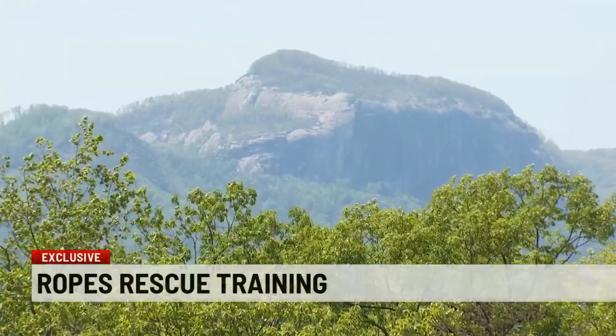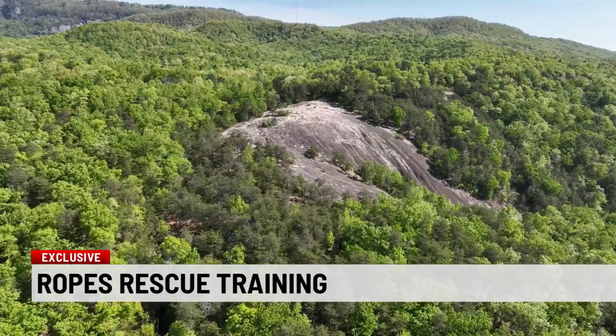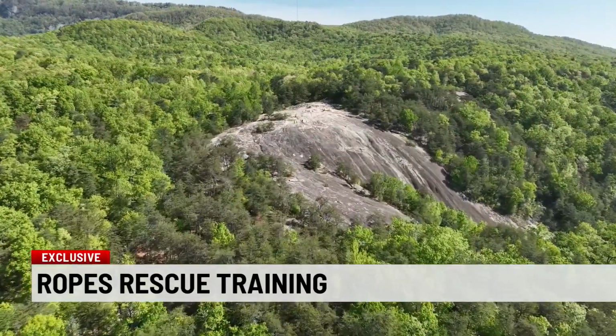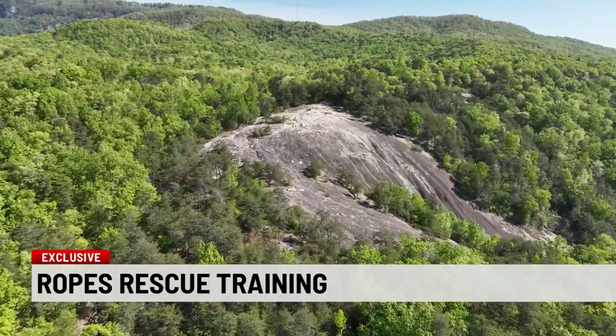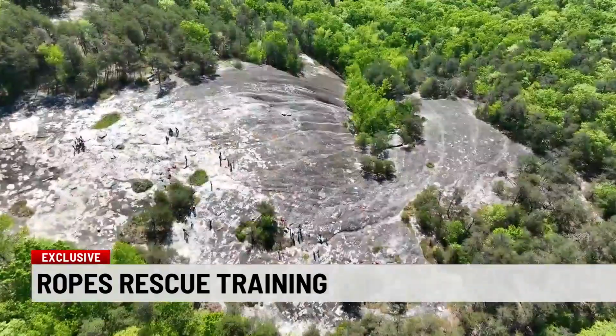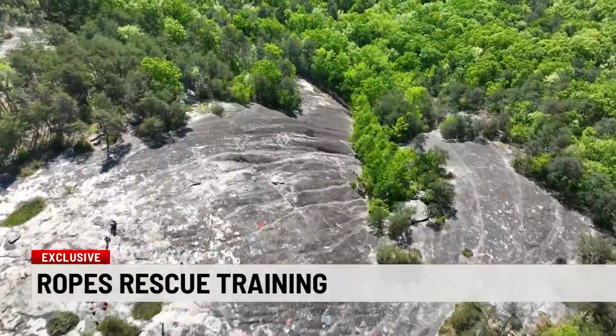Mountains at times are peaceful, filled with wildlife and a view people climb to see. This particular spot, Bald Rock, a South Carolina hotspot for hikers. It's one of several locations that are at times sites of rescue missions.